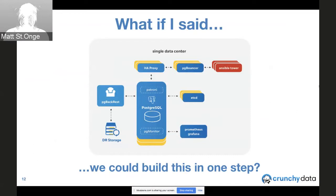So a typical enterprise environment would look like this. Let's say you have a single data center. You have several Postgres nodes. You have one primary, several replicas. You have pgBackRest, an open source enterprise grade backup tool, basically archiving everything, keeping your backups. Let's say you've hooked up your Ansible Tower to it, and as you see, nothing here has a single point of failure. What if I said we could build this in one step?